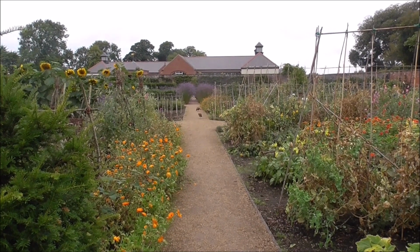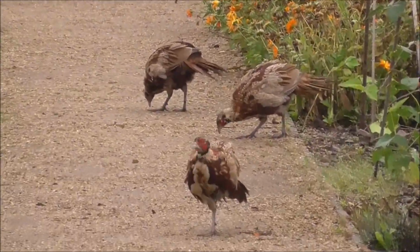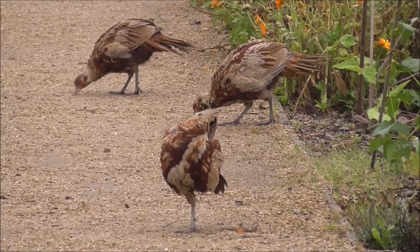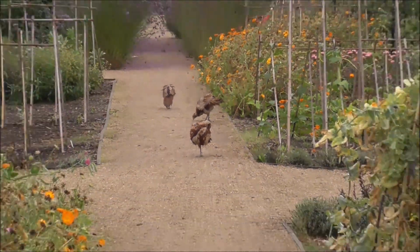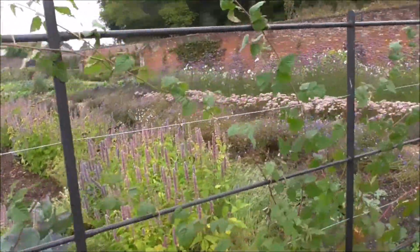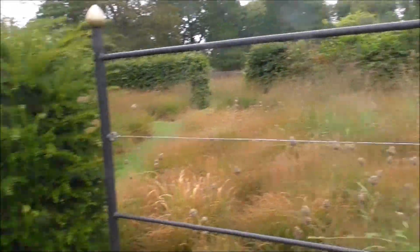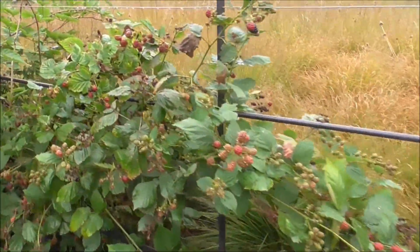And I'm looking down one of the avenues here, walkways. And there's 3 pheasants, and they look a wee bit bedraggled. Are they pheasants? They are pheasants. A wee bit worse for wear, beaten up looking. My goodness gracious. There's various types of grasses and all the rest of it here. Big loganberry type berries. And I tasted one of these and it was bitter, so I'm not going to taste another one.